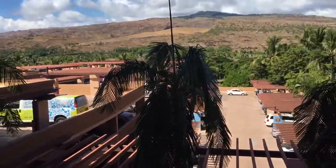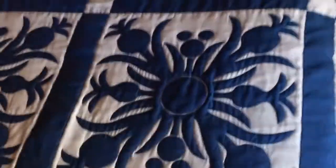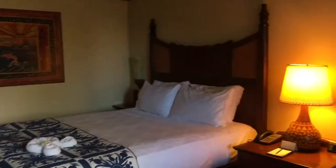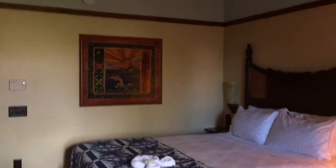So, hope you enjoyed this little room tour. This is just a standard room. And look, they got hidden Mickeys everywhere, even in the quilt. There's Mickey's head. And pineapples are so welcoming. Oh my gosh, it's so pretty. I'm so excited.